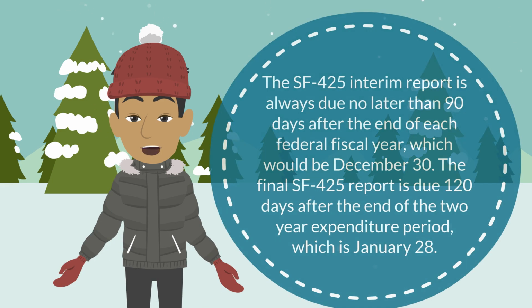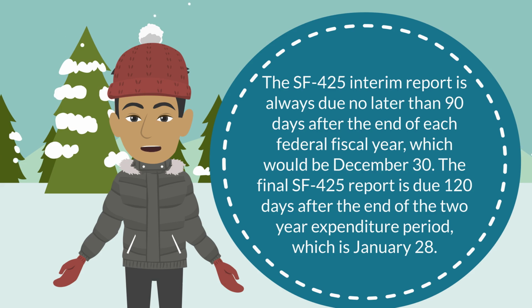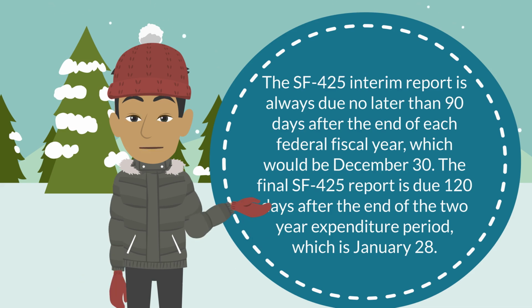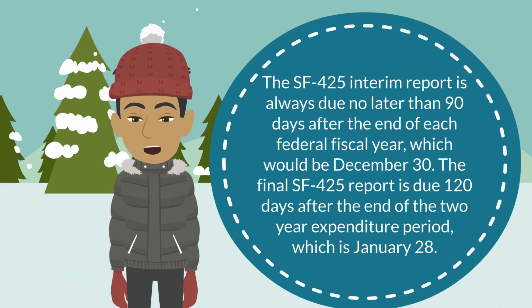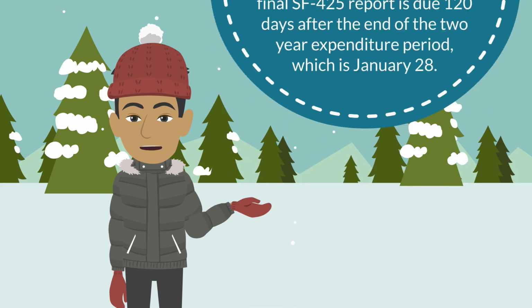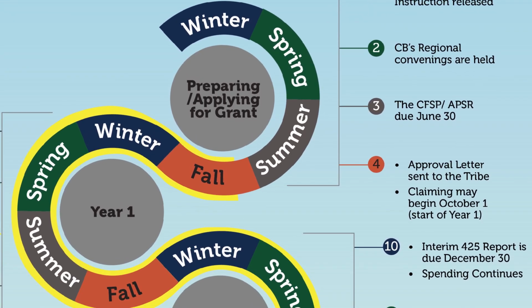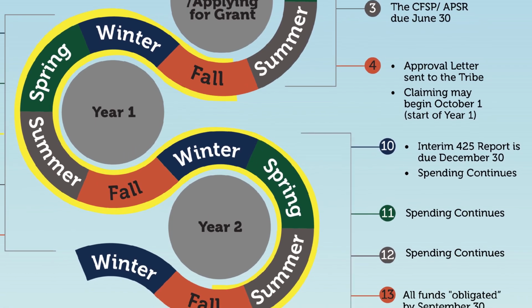The SF-425 interim report is always due no later than 90 days after the end of each federal fiscal year, which would be December 30, while the final SF-425 report is due 120 days after the end of the 2-year expenditure period, which is January 28. At the end of the first year of the 2-year grant expenditure period, an interim SF-425 report must be submitted for the first year's expenses.